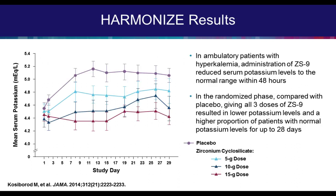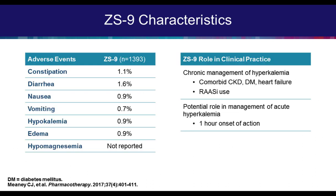And what you see here, it's a little bit of a busy slide. Call your attention to the circles on the top, the clear circles. That was placebo. And then the 3 doses of ZS9, 5 grams, 10 grams, and 15 grams. You could see that it did reduce the serum potassium to a normal range within about 48 hours. So they all led to some improvement again in potassium. But this agent, as we stated, is not yet available. It has a similar profile, perhaps a little bit less in the GI side effects, but as of this time, again, not available to us.